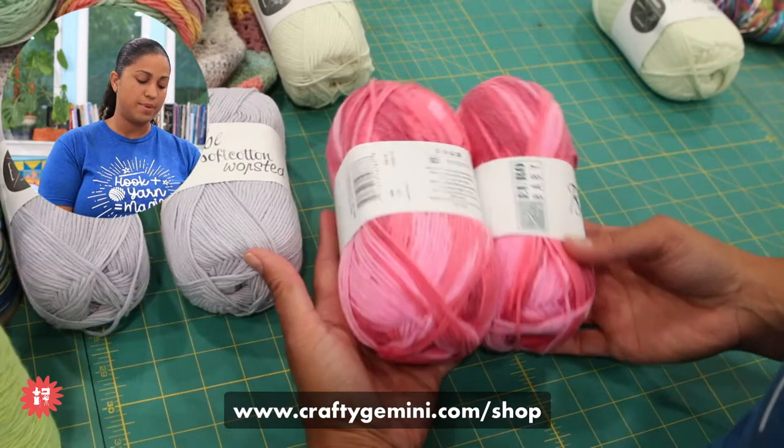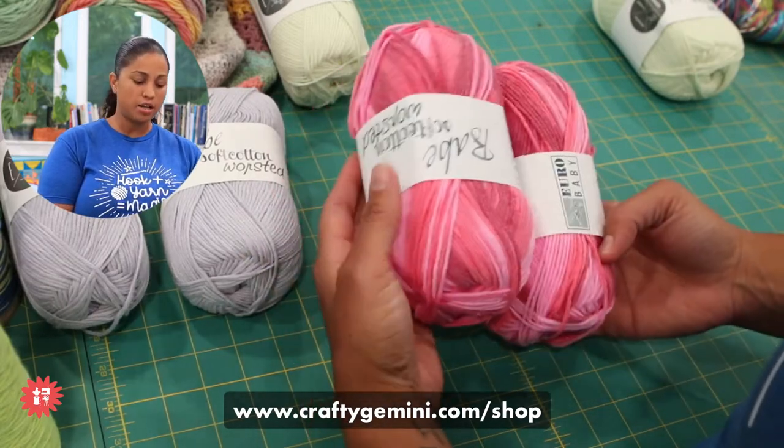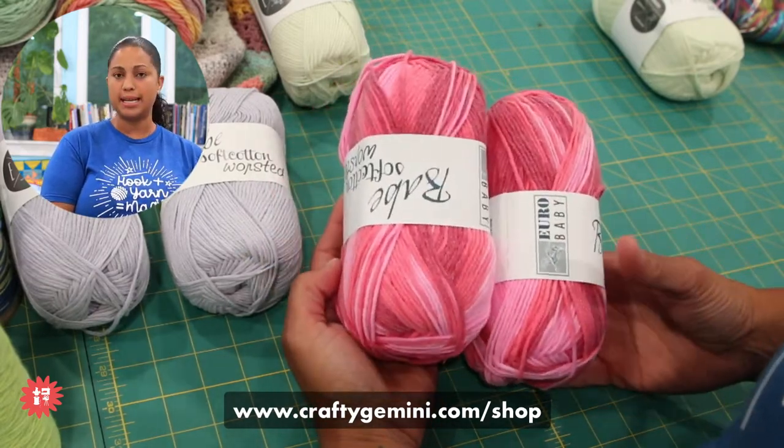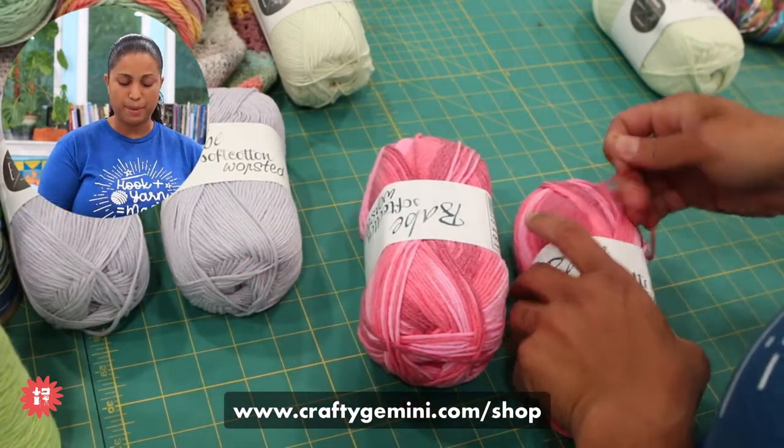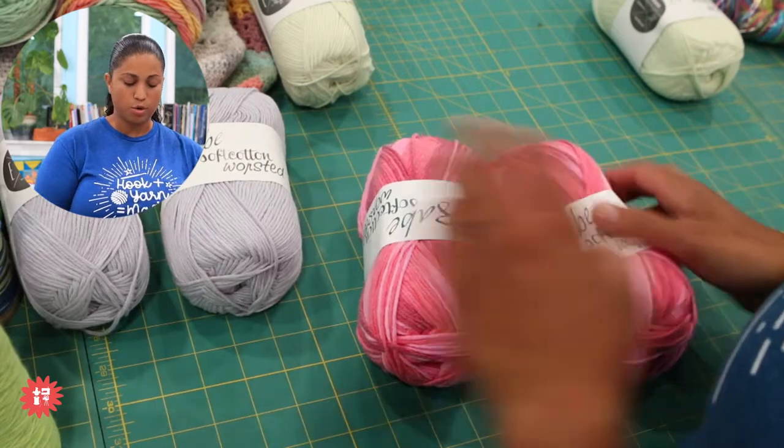You can see this is going to be kind of a striping variegated color that has different shades of pinks and reds in it. So these are the only three colorways that we were able to get, but I did want to have some type of an option for those of you that wanted to order yarn.